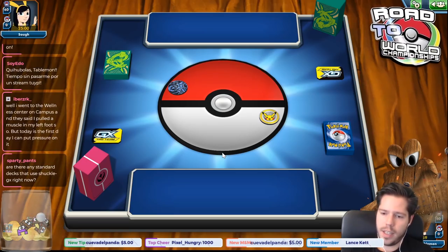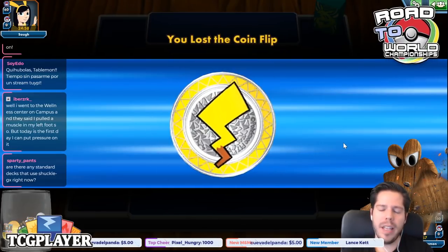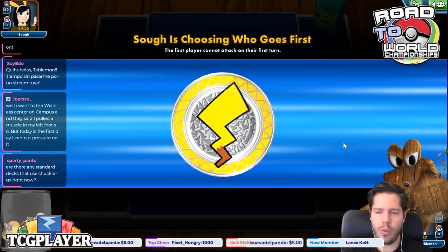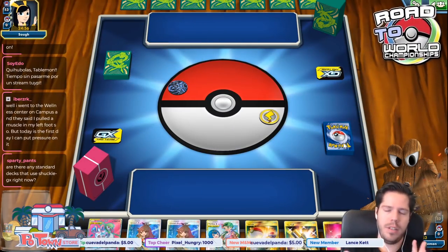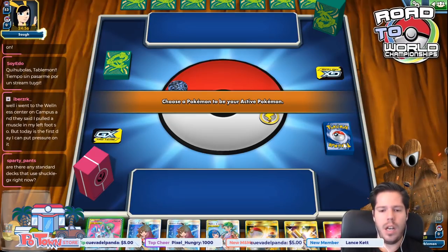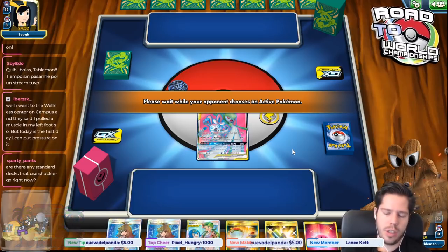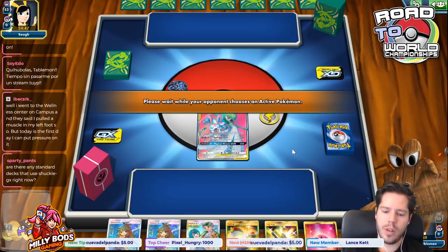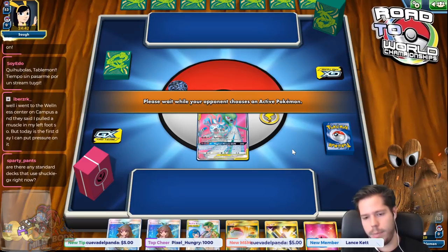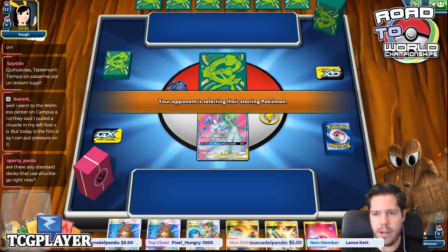Are there any standard decks that use Shuckle GX right now or no? Basically, every deck in standard relies on some form of energy acceleration. Blounce has Nagnadel, Reshiram has Nagnadel, Reshizard has Welder, Mewtwo has Welder, Guardian has the Fairy Song, so definitely Shuckle GX's ability would be awful, and its attacks are very, very mediocre, so definitely not something to consider in standard, but in expanded, it just won a regional, so there's the trade-off, right?